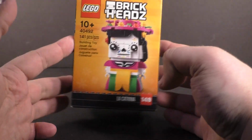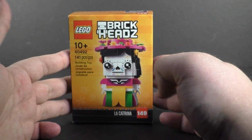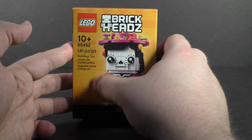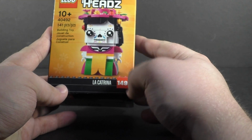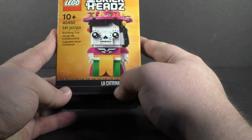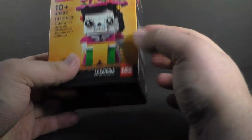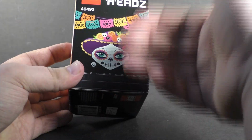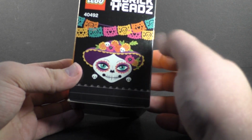So looking at the box, it's that standard size that we've come accustomed to with the Brickheadz line. You got the Lego logo and Brickheadz up the top, set specs right there. Nice product shot of the actual set. Down below here at the border, you do get the Brickheadz character name, as well as a little number, 149 for this one. On this side, instead of having a product shot of what the character is based on, we just have a nice little thing for Day of the Dead here with some of the associated stuff with it.